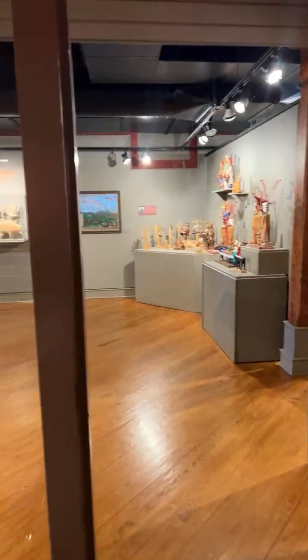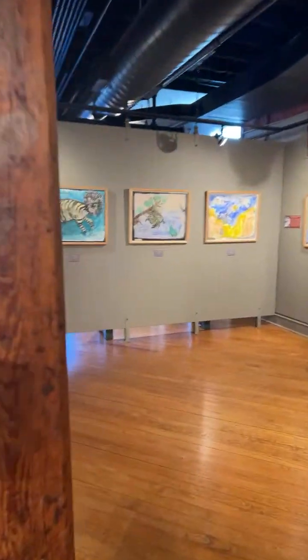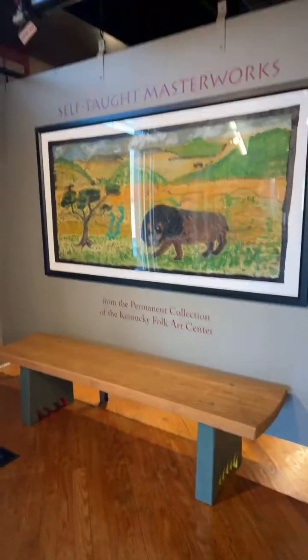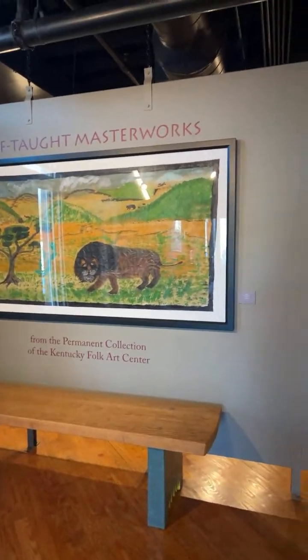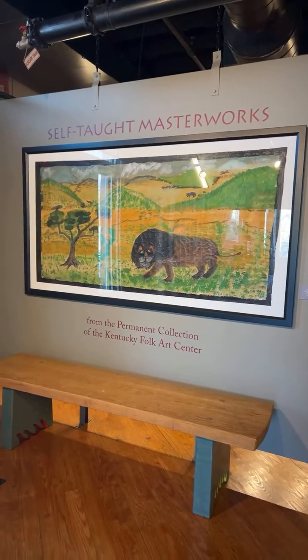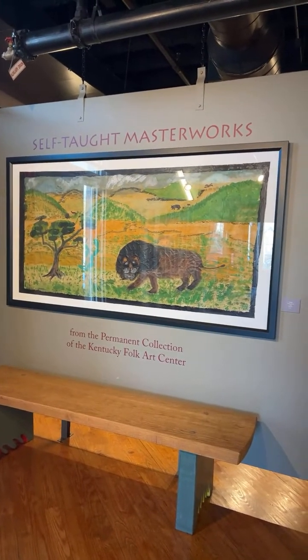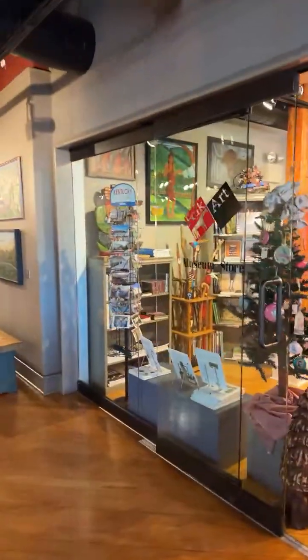Again, we're in downtown historic Morehead, Kentucky, just a stone's throw away from Morehead University. And we are at the Kentucky Folk Art Center. You definitely need to come down if you're coming through on I-64 headed to Lexington, maybe up to northern Kentucky to see Noah's Ark Encounter, the Creation Museum, or on to your destination, be sure and stop.